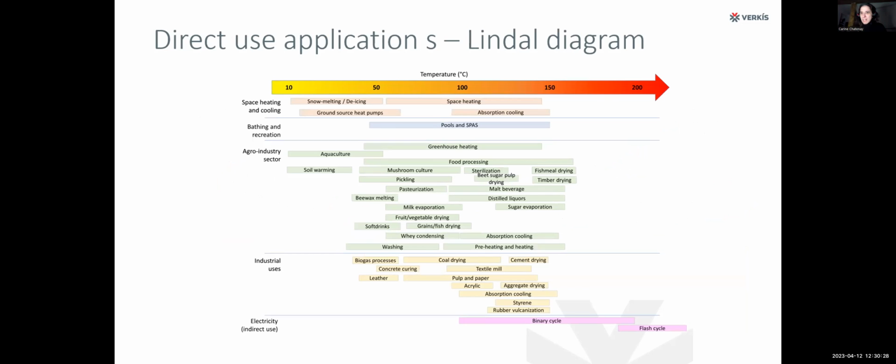This is the famous Lindal diagram. It was developed by an Icelander some 40, 50 years ago, showing the types of uses or types of application depending on the heat of a geothermal fluid.